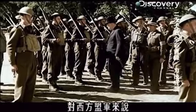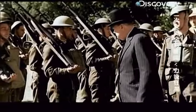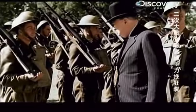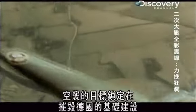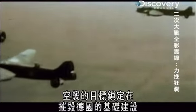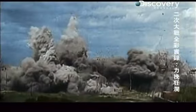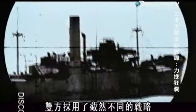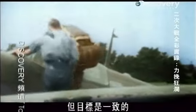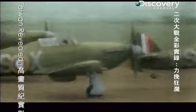For the Western Allies, the problem was attacking Germany when there were no Allied troops in mainland Europe. The solution they adopted was strategic bombing. Aerial bombardment aimed at destroying Germany's infrastructure and pounding its people into submission. The two sides had adopted two very different tactics, but with one aim: to save their troops and to bring the war to an end as quickly as possible.